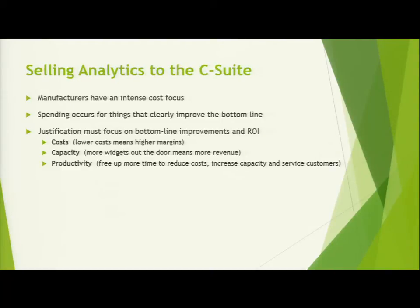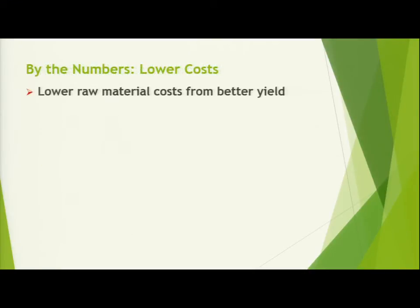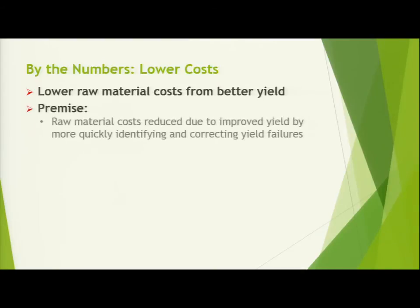So let's take a look at a couple of examples for this. Let's take a look at an example for lowering costs. We want to lower raw material costs from better yield. We think we should be able, by analytics, to get some better yield. The premise here is that raw material costs reduce due to improved yield by more quickly identifying and correcting yield failures. So if we have an excursion in the manufacturing area, our engineers need to be able to jump on it very, very quickly and need to be able to dispatch it and get everything back up and running quickly. So our yield should improve, theoretically.